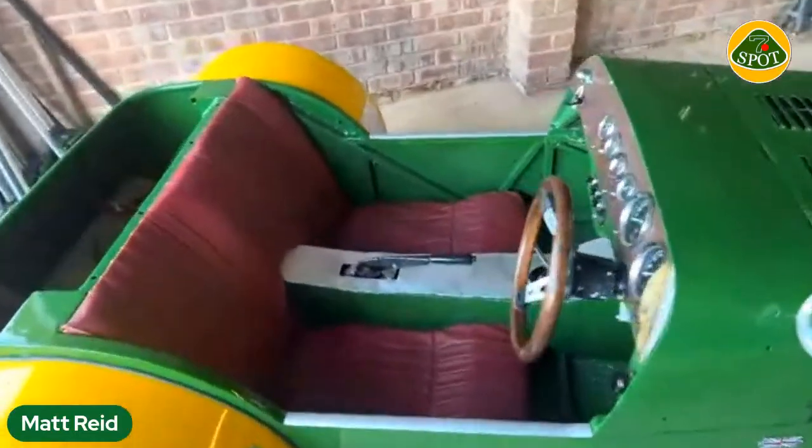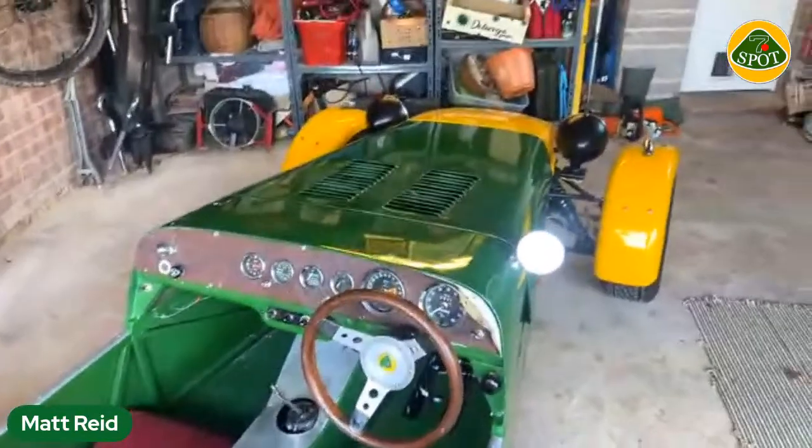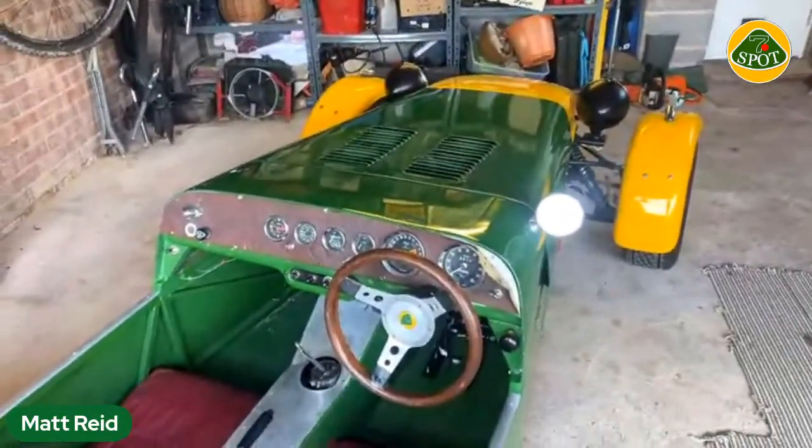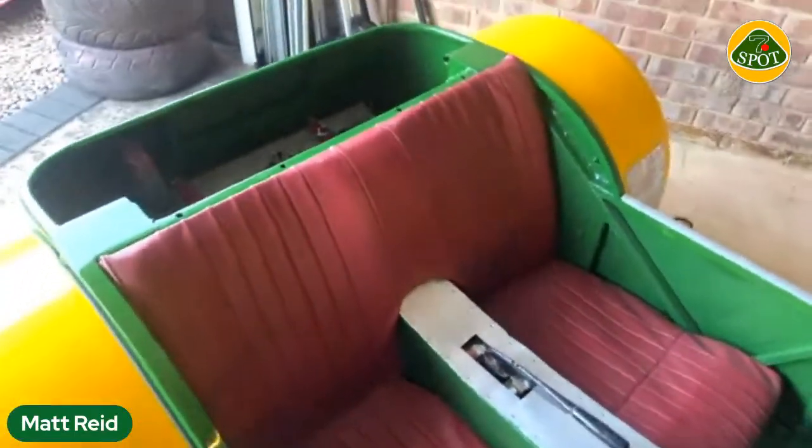So the seats are original. The steering wheel is original. They're the salvage items that came. The screen, we're just playing around with getting some new glass into that. These are the seats that are made up, I think, Morris Marina from the book.